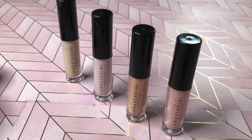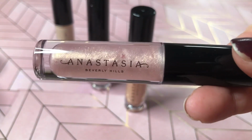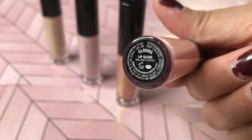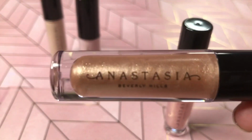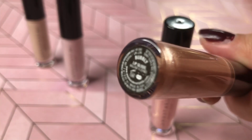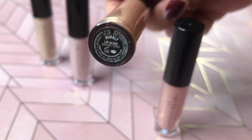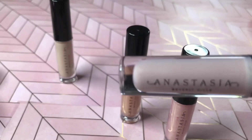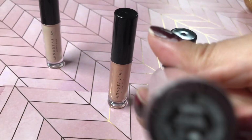So in this collection, I'm going to start from the closest one. We have this one, and it is called Clouds. Then we have this one, and it is called Bubbly. I want to see if you can read it correctly before I tip it over. There we go, Bubbly. Then we have the next one, and this one is called Sweet.